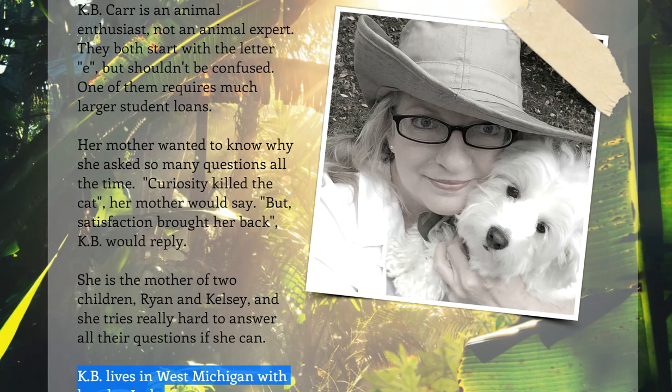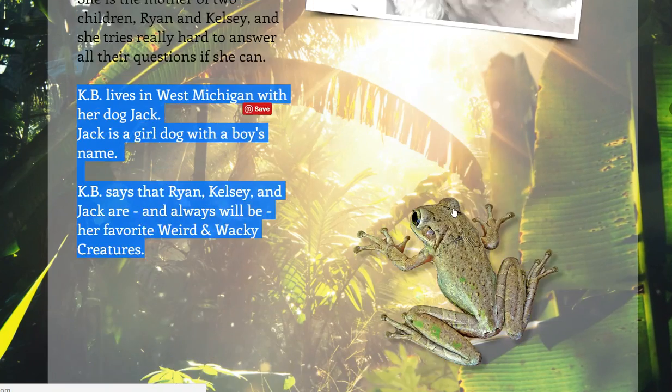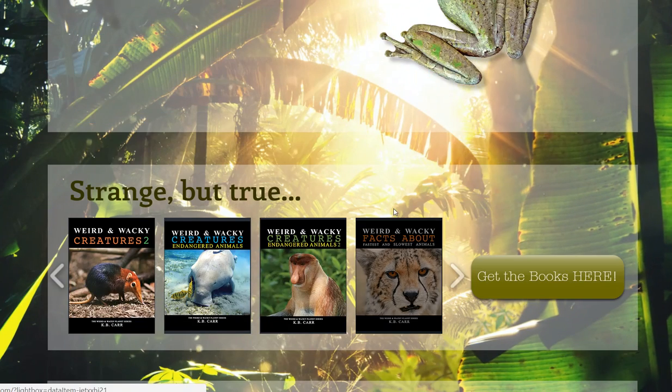If you could have the text end at the bottom of the photograph, because you have a lot of extra space here. You have the cool frog, so it's probably fine, but it seems like there's some empty space that could be better used.